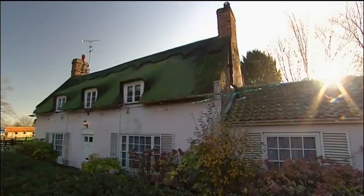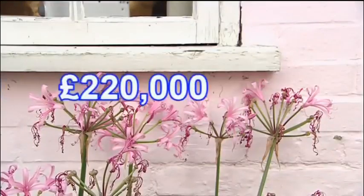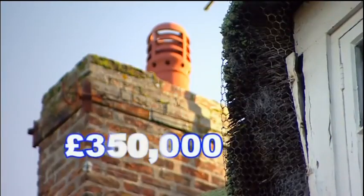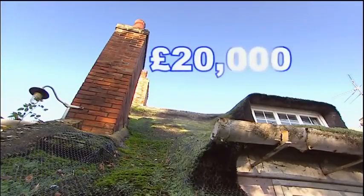When we first came to see it, we did fall in love and we just thought we could live here. But I don't think it's going to happen. So we're going back to our original idea of property development. Jackie and Vaughan have remortgaged their home to finance the development and so have to make this a success. They bought the cottage for £220,000 and have a budget of £110,000, hoping to sell for £350,000. This would make them £20,000.